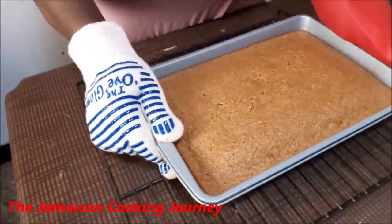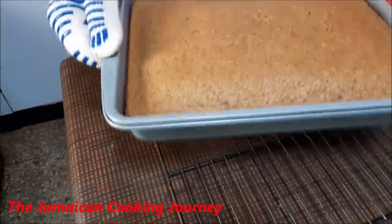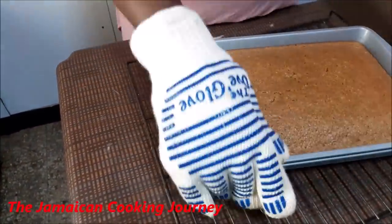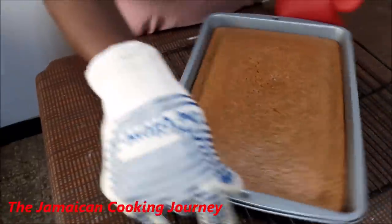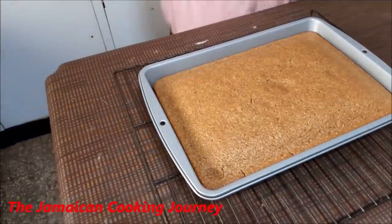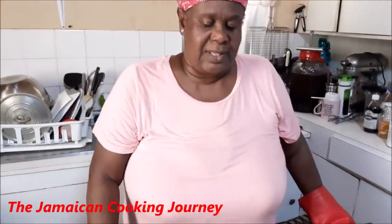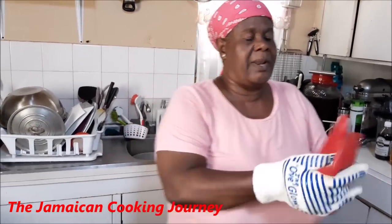Okay, family, so our toto is out of this stove here. You see, I don't have any sticking. And some people are going to say, Miss Debbie, I can't wait for the toto to cool, I want my toto hot. So what I'm going to do now, I'm going to let it cool down a bit, and I'm going to come right back at you and try to show you how you slice this toto.